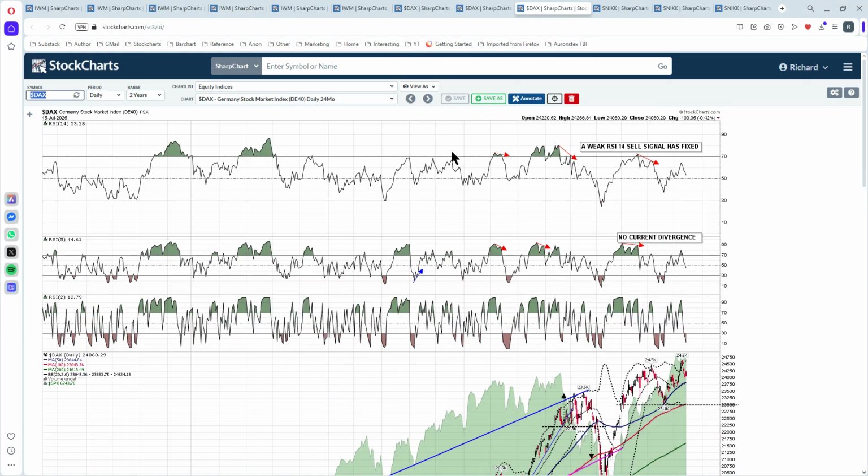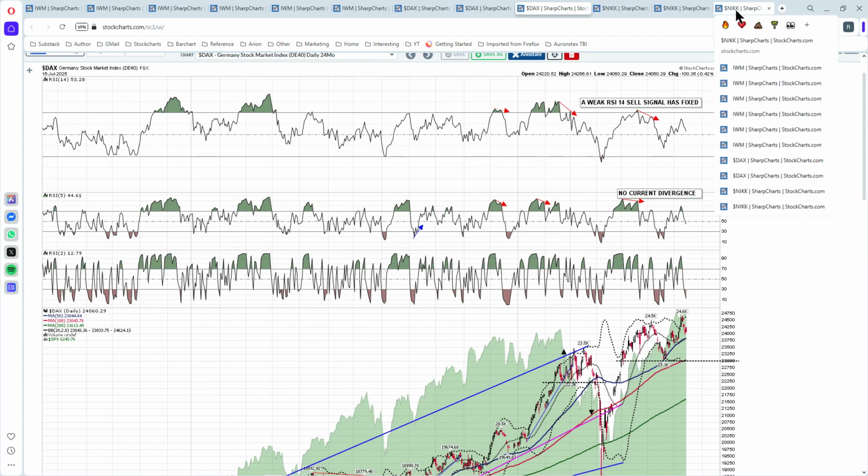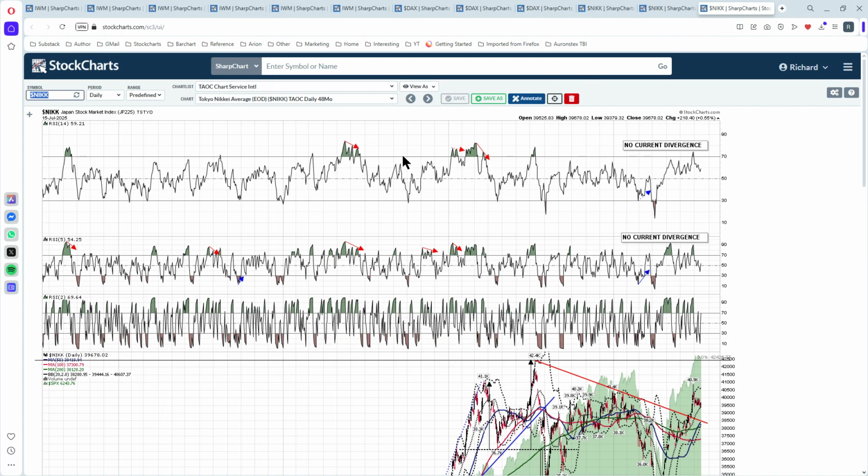DAX, we've got a nice looking setup on the hourly chart to retest the high. You can see where the main support is here. It's the daily middle band at 23,883 and the 50 DMA at 23,844. Not been challenged so far, but I'm thinking we probably will see a serious challenge within a few days, a couple of weeks at most.